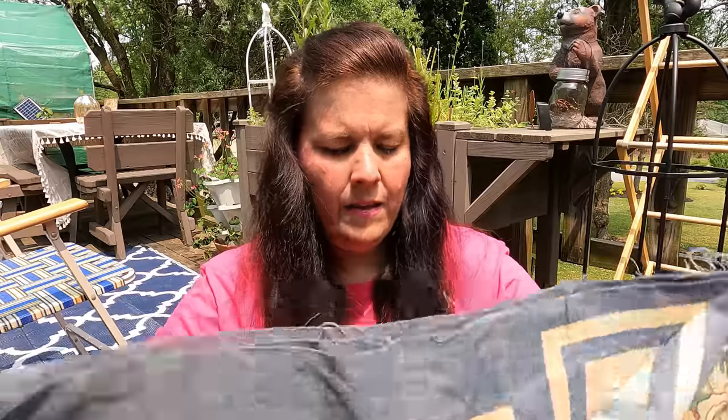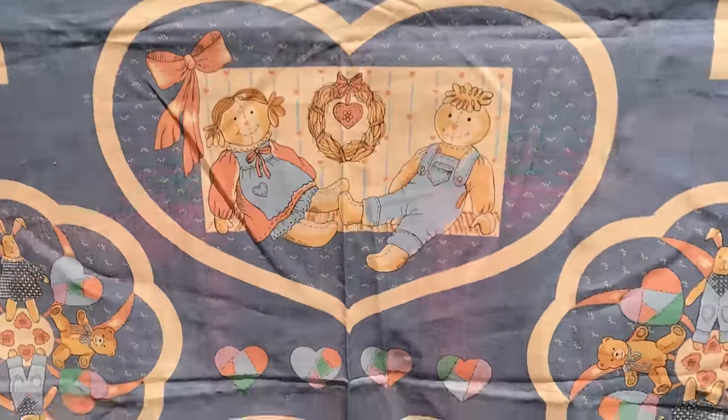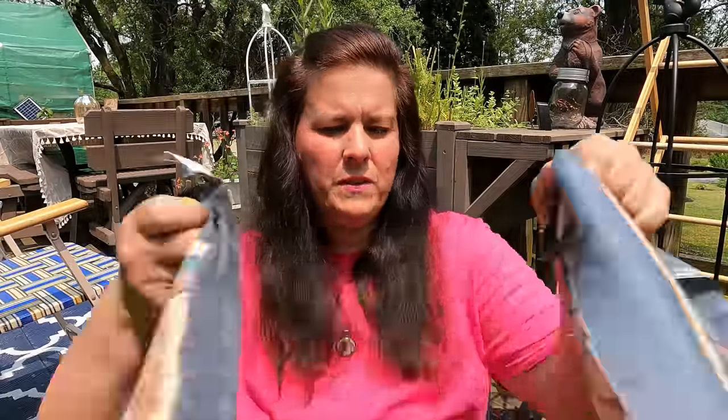And then I got this fabric for $2 because I need to work on a project and I need to cut these out, and these are going to actually be a cleaning supply kit that I'm making. And I thought they're just adorable. So I paid $2 for this material. I'm actually going to be working on that right away.